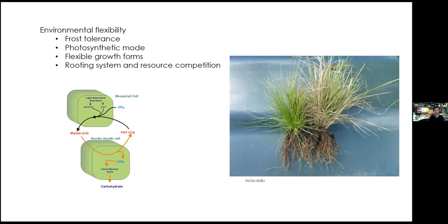So they can alter their culm height, their structure, their branching, their rooting characteristics. And so why is this important? They tend to colonize the first few centimeters of the soil too. So they have these fibrous roots. And why is that important too? It makes them effective at intercepting water. So they're very good at competing for resources.